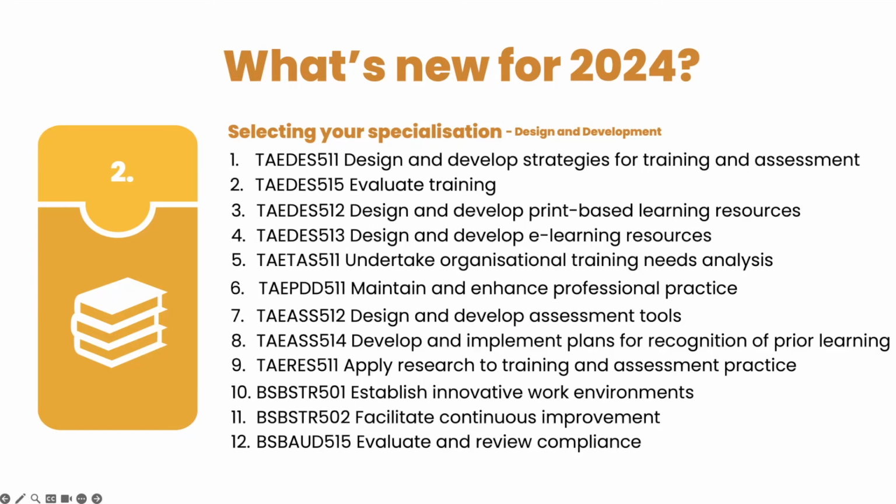As I go through these, I'll just bring them all out and then give you our reasoning behind it. The PDD unit, again, maintain professional practice is a core, so that's why that's in there. Assessment, designing and developing assessment tools, and then developing plans for RPL. For anyone in design within a vet context, these are incredibly important. So we thought these were, again, a no-brainer for this particular specialization.